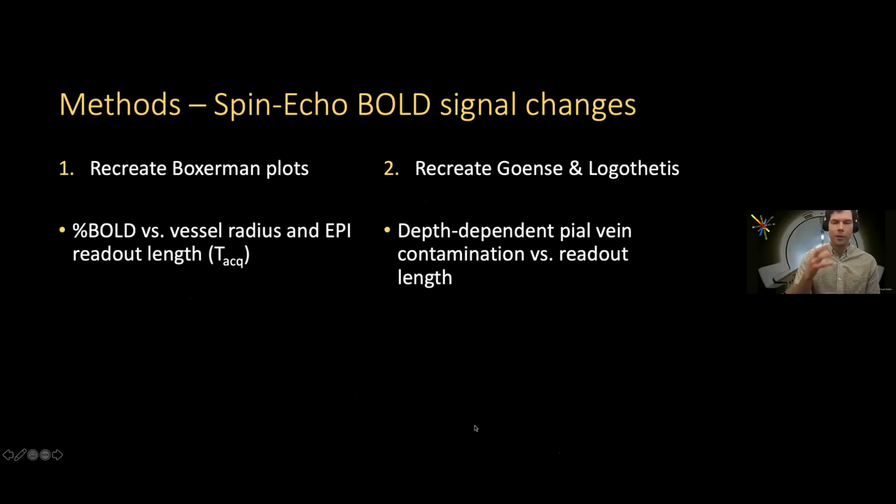We wanted to do 2 separate sorts of experiments. The first was to recreate those Boxerman plots of peak microvascular specificity as a function of vessel size. So we calculated percent BOLD signal change versus vessel radius, but in addition we varied our EPI readout window length. The second experiment was to recreate the Goense and Logothetis study, where they showed decreasing macrovascular contamination as they reduced their EPI readout window. So we did a depth-dependent pial vein contamination study, again with changing readout length.